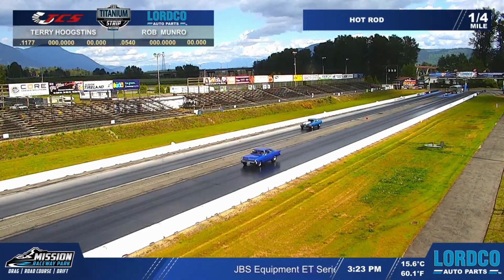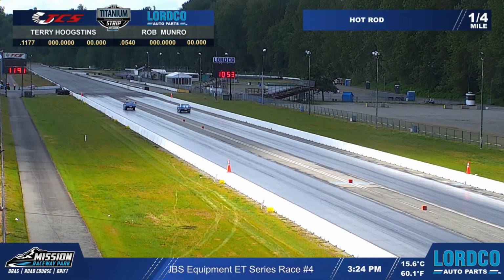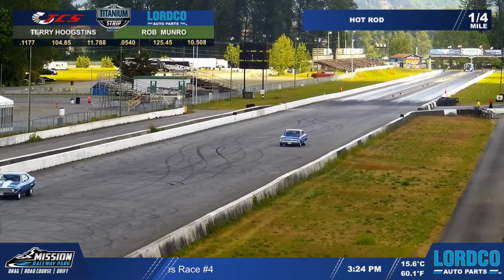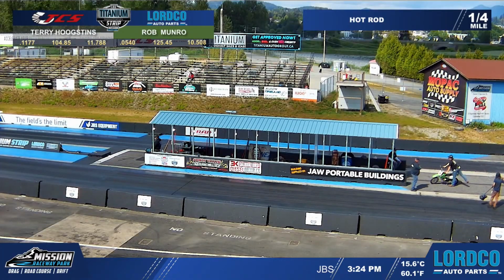Decent starting line advantage here for one of them. We'll see if they can turn it into the win light at the end of the track. And Rob Monroe going back-to-back in the Old Car Center Hot Rod category, winning both days here on the weekend. The Monroe family is so happy they can't even speak down there.